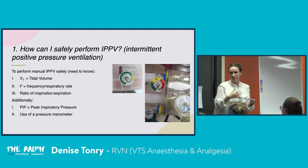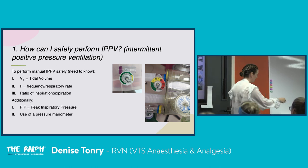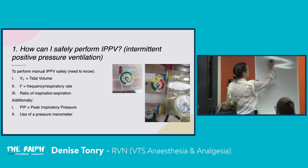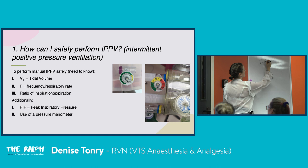I learn visually, so I'll take you through it on a whiteboard and show you how I learned it when I learned it. So usually when we're working with a tidal volume with our patients, this is usually the way a tidal volume is written.